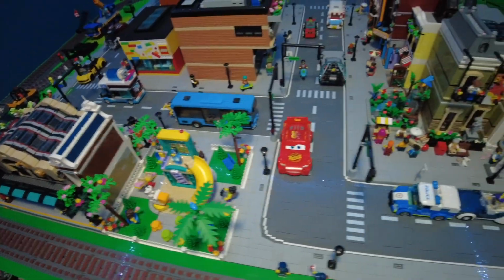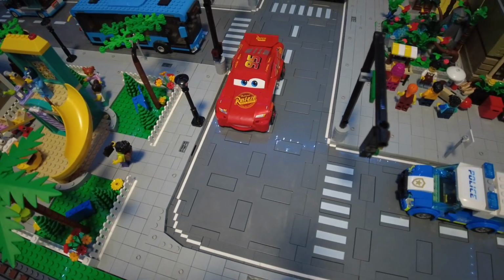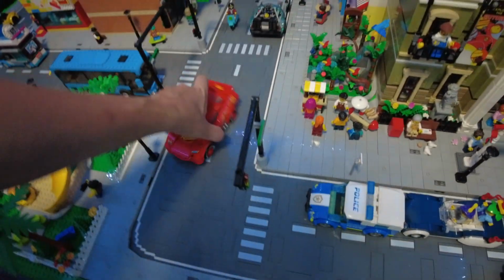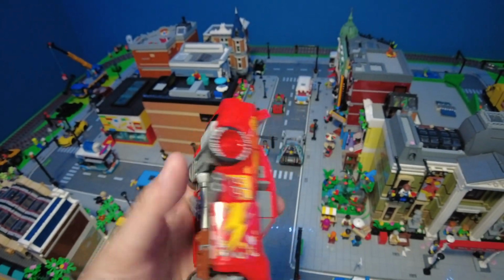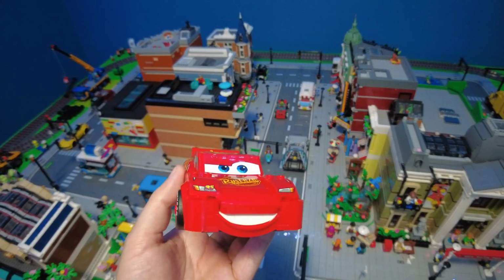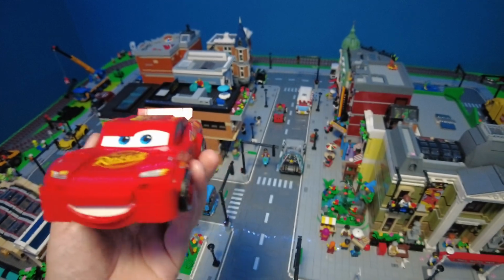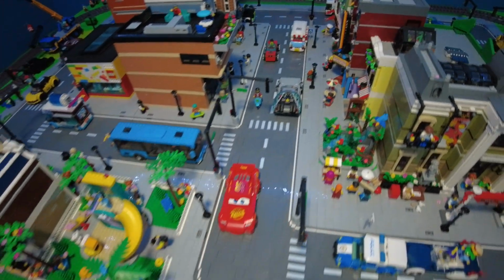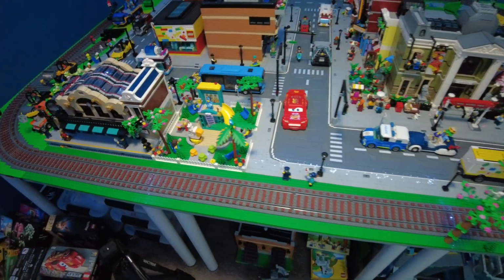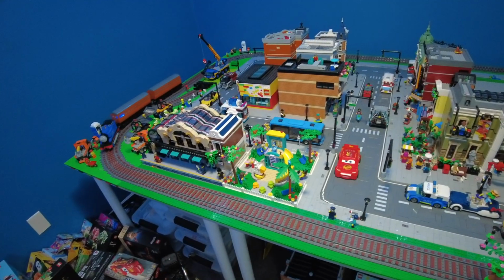And then the most recent addition is Lightning McQueen. I built him yesterday, and I have to say, oof, so many stickers. There were too many stickers for Lightning McQueen, but I do like the build. He looks really, really good, the details. And I actually did somewhat of a decent job putting the stickers on, I hope. So anyway, I just stuck him in the Lego City right there, just to be front and center with Thomas. I thought that was a neat little lineup of, you know, Thomas meeting Lightning McQueen.